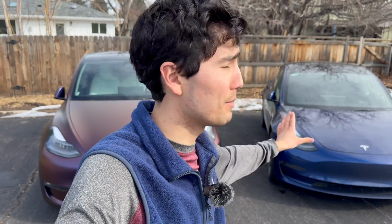However, it got the refresh. So the one behind me is slightly older. However, most of the cargo and dimensions are pretty much identical, so it's what I have access to today. It's what I'll be using. I've spent time with a refreshed Model 3, so I'll comment on any differences there.